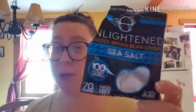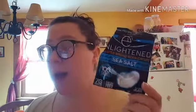The garlic and onion ones, however, I thought were delicious. I would eat a whole bag of these, so I'm glad they're just little packs. This one was really good. I felt like it had a lot of flavor without being overpowering. And then the sea salt. These were great. They were just plain.